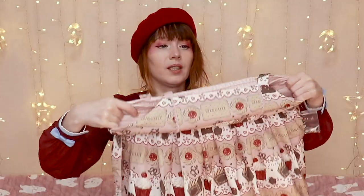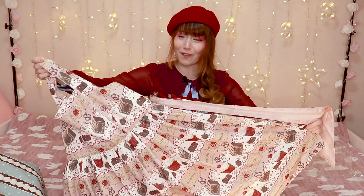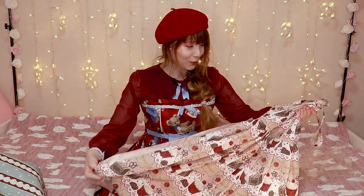Also, the shirring is so foreigner friendly. Look at this! Shirring, shirring, shirring! This is wonderful. It starts off big and it still has shirring. I think this is so far my favorite lucky bag this year because I didn't expect it to be this good. I'm so glad I battled for this.